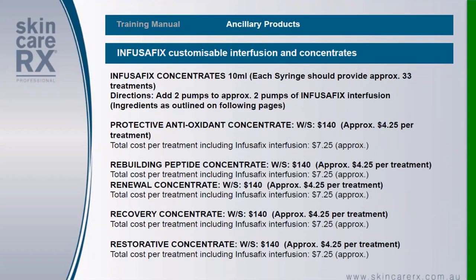So this just goes through, I've just put this page in here because we get a lot of people asking how to use the Infusifix. So generally we do sort of 2 pumps of Infusifix and 2 pumps of the serum. Approximately out of one of the concentrate syringes, you'll get around 33 treatments. So yeah, fantastic when you break down the cost of them, you know, they are really beneficial. And you can even add that as an add-on to any treatment that you do.